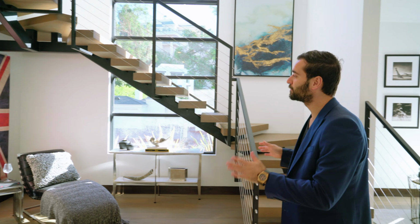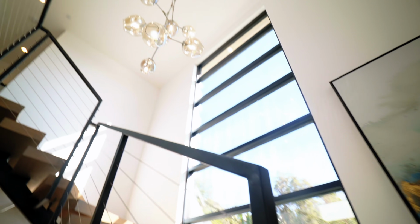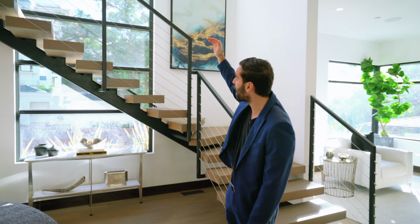Before we go upstairs, I want to talk about this floating steel staircase that they have here. Beautiful. Each stair is basically a slab that is mounted to the steel. And the other detail I like is this beautiful glass that they have all the way to the ceiling from the first floor to the second floor.